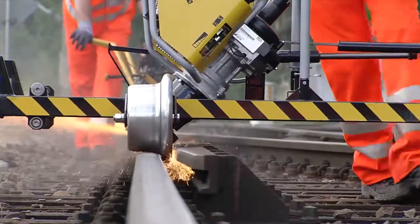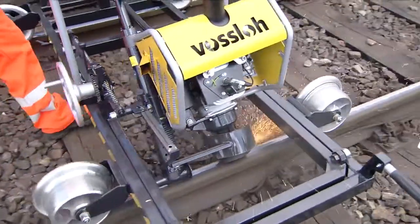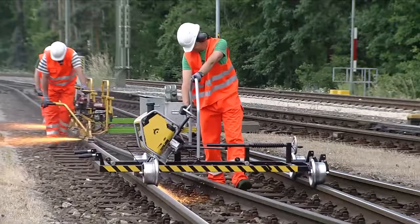Good switch maintenance pays dividends. Extend the service life of your switches with Vossloh's Flexis system.